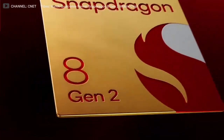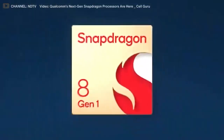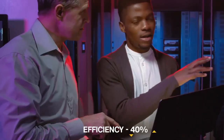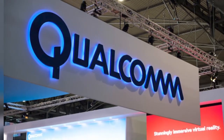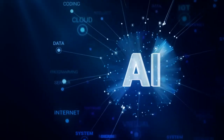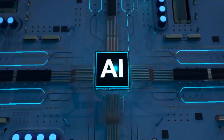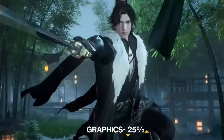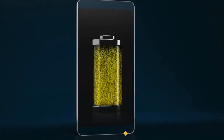The Snapdragon 8 Gen 2 improves upon the Snapdragon 8 Gen 1 in both performance by up to 35% and efficiency by up to 40%. Qualcomm calls it an AI marvel that defines a new premium standard for connected computing. Additionally, total graphics performance is boosted by 25% and battery life is prolonged by as much as 45%.